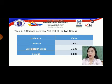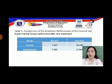Table 4 shows the difference between the post-test of the two groups. Since the p-value, which is 0.040, is less than the 0.05 level of significance, it proves that there is a significant difference between the post-test results of the experimental and the control group. This proves that the use of an innovative approach in teaching robotics is an effective way of enhancing the academic performance of the students.